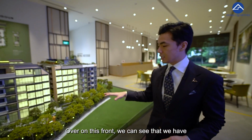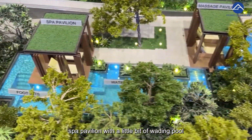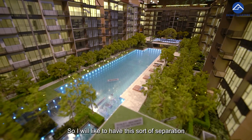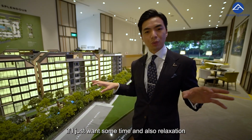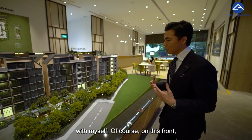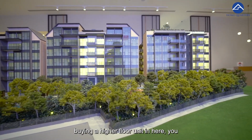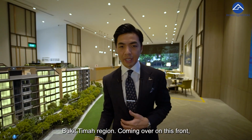Over on this front, we can see that we have a reading hammock in here, massage pavilion, spa pavilion, with a little bit of a wading pool, a kind of sanctuary separate from the main facility deck, which is in the middle of Verdale. I would like to have this sort of separation if I just want some time and relaxation with myself. Of course, on this front, we are facing the landed locality in the region, meaning that it will always be low rise. So if you are buying a higher floor unit in here, you can always enjoy the unblocked view of the Bukit Timah region.